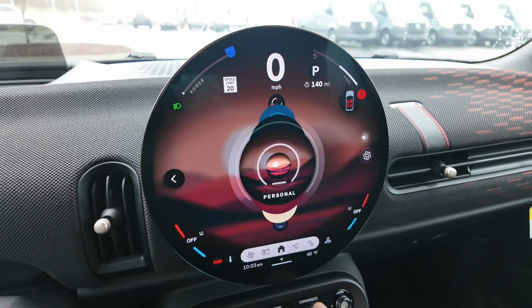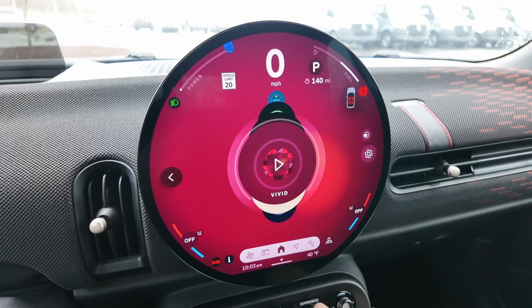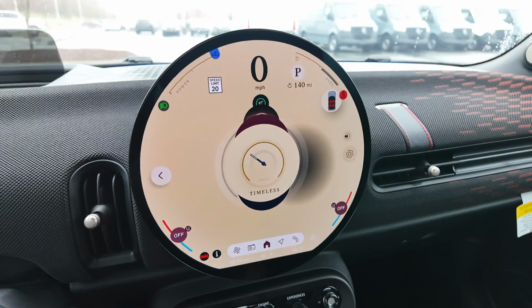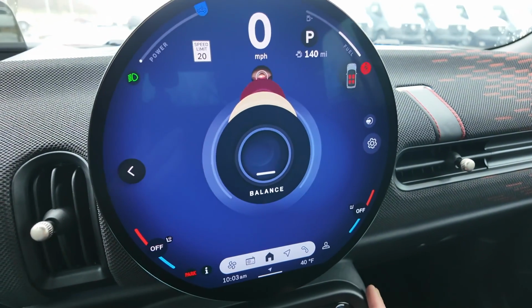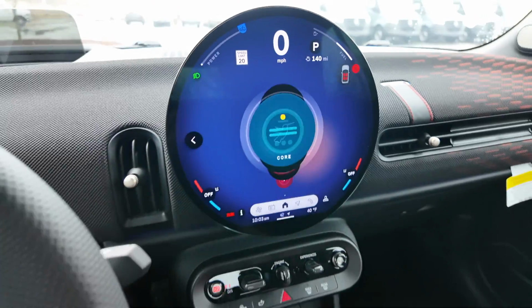So basically what your mood is for the day that you want to go into. Timeless is a really neat look, just giving it more of an old school design. And then the last one there is balance. So you will notice a throttle response difference, which is neat to see.